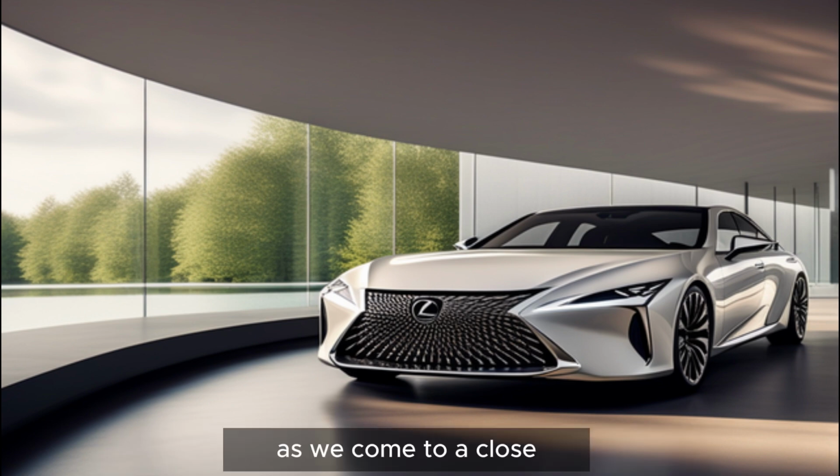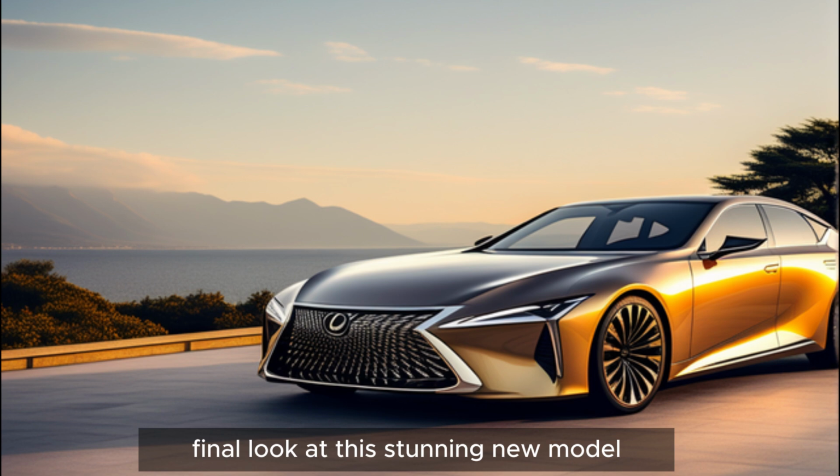As we come to a close, we take one final look at this stunning new model.